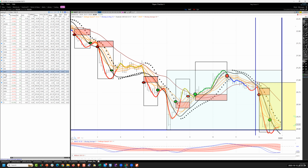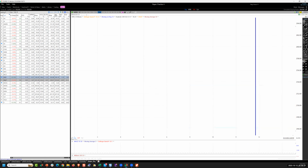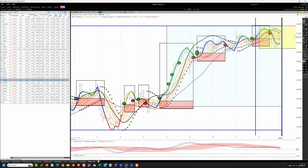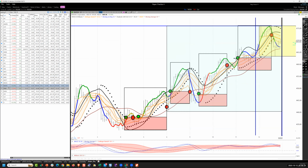Dragon exit, boring. I mean, this is my favorite kind of day. It's absolutely boring. Collapsing dragon for 3R. Merck, no trade. Microsoft covered the Cata 2 for no loss, plus dinner for 2. Marijuana, half an R on the Cata 2. Nvidia, yesterday's Cata 2 covered for about 2R.